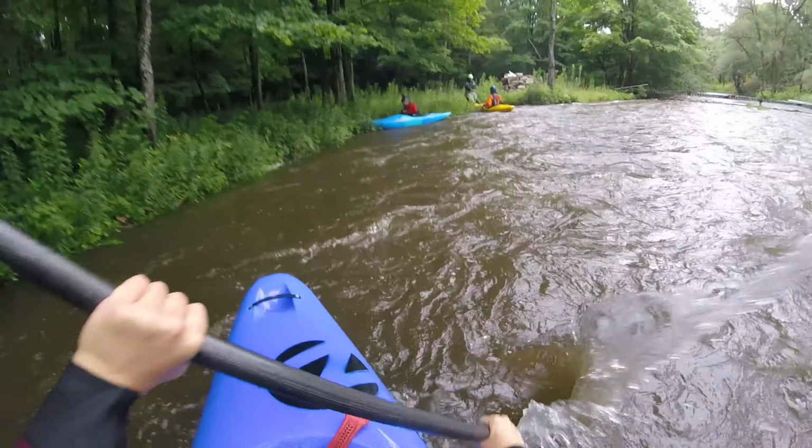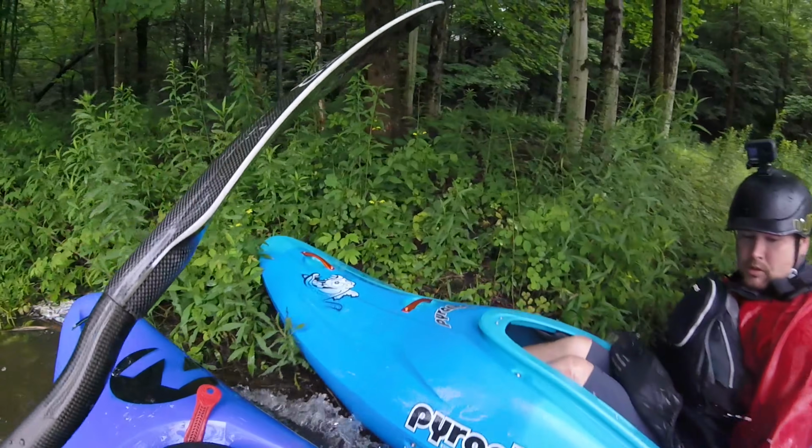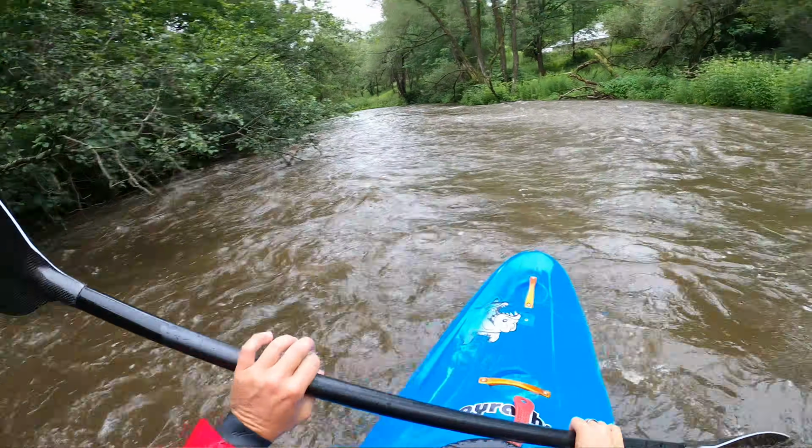Jump out on the left as soon as you see it. Give it a good portage. You want to catch the eddy that's about 100 feet up. You don't want to wait until the last second. Put in from on top of the bridge and keep boogieing down. You still got a lot of river left.